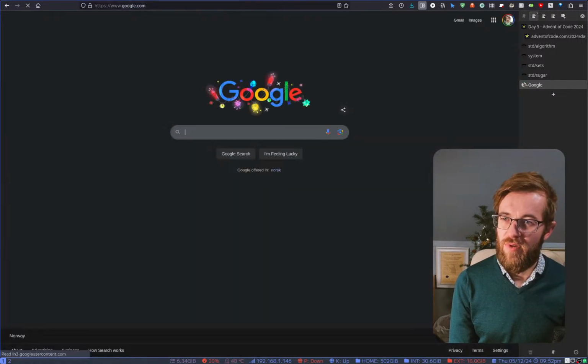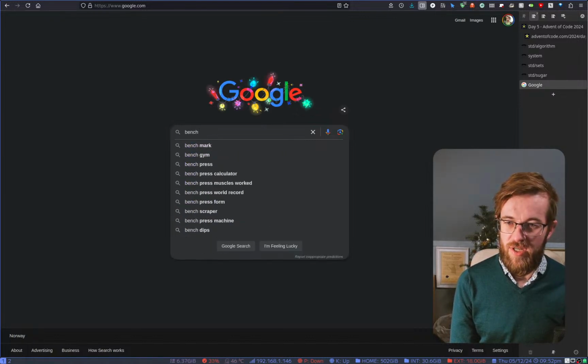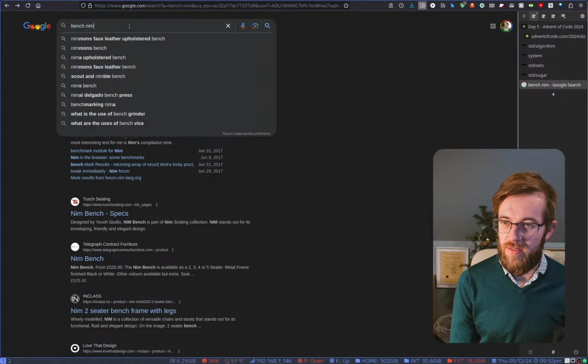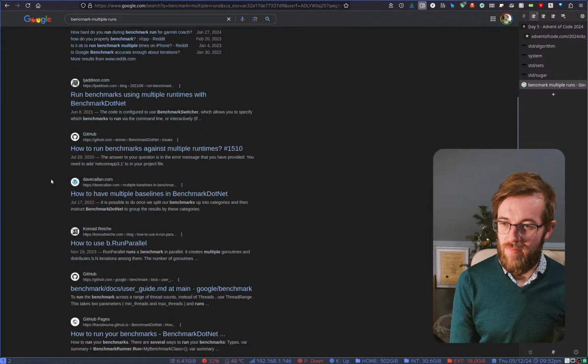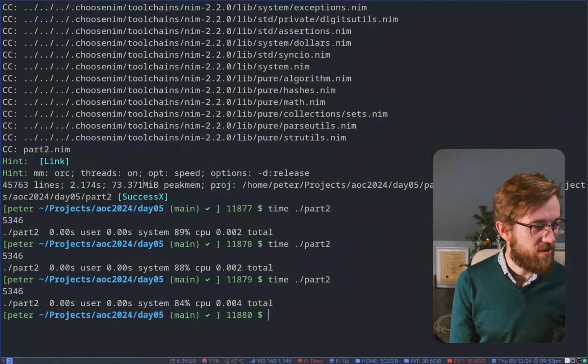At some point I set Brave as my default browser. I think I'm going to change back because it's just not as good. Well, that was annoying. I know there's a tool, I just can't remember the name.